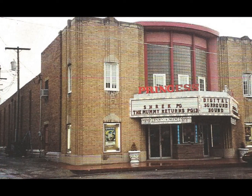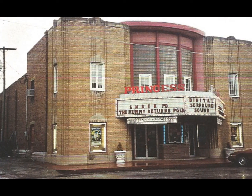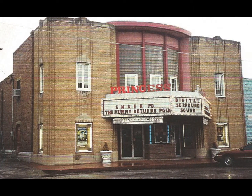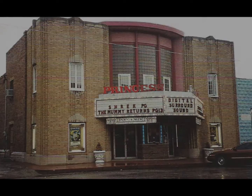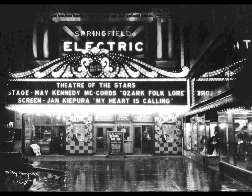I actually find myself gravitating toward theaters with some age to them. In fact, the day I got my master's degree, I wanted to celebrate by driving to nearby Aurora, seeing a movie in the Princess Theater, which opened in the 1940s. I saved my best image for last. This is the Fox, back when it was called the Electric, courtesy of the Springfield History Museum.